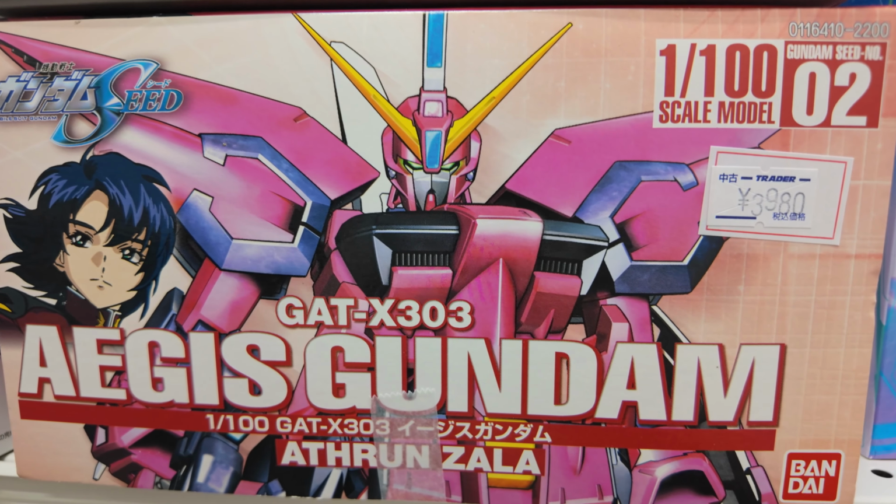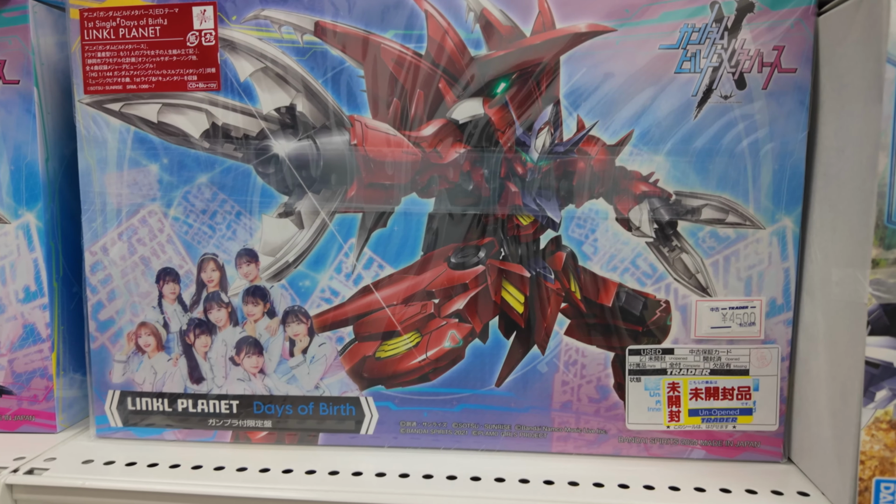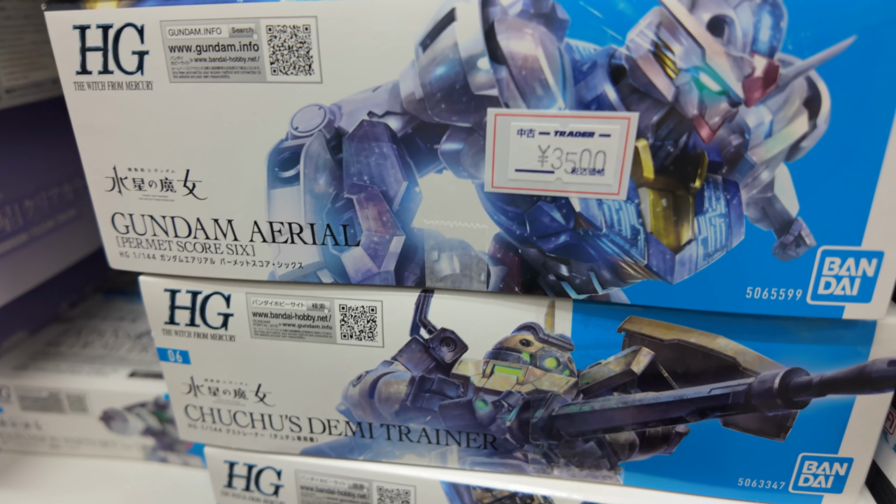And completed with Metal Robot Damashii and Metal Build. Honestly, there aren't many Gundam stores in Tokyo that have such a comprehensive lineup.